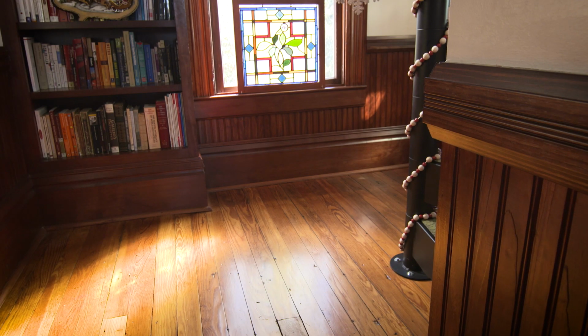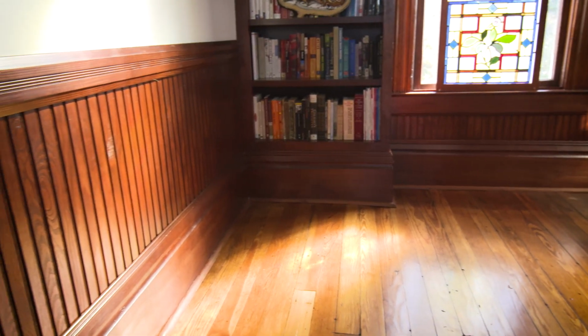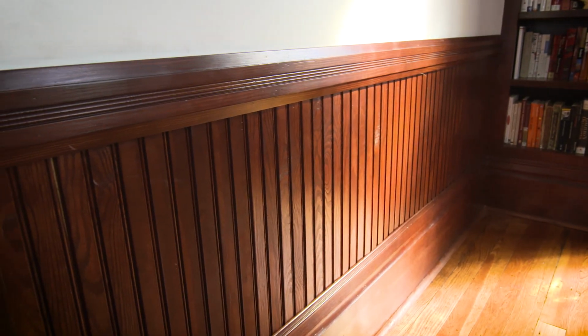We're on the second floor, and we want to show you some of the original woodwork and subtle changes we made. The wainscoting was only partial at the end of this hall. We about doubled it, and it feels more complete now. The carpenters did a wonderful job mixing old and new. Jan can tell which pieces are original, but I can't.